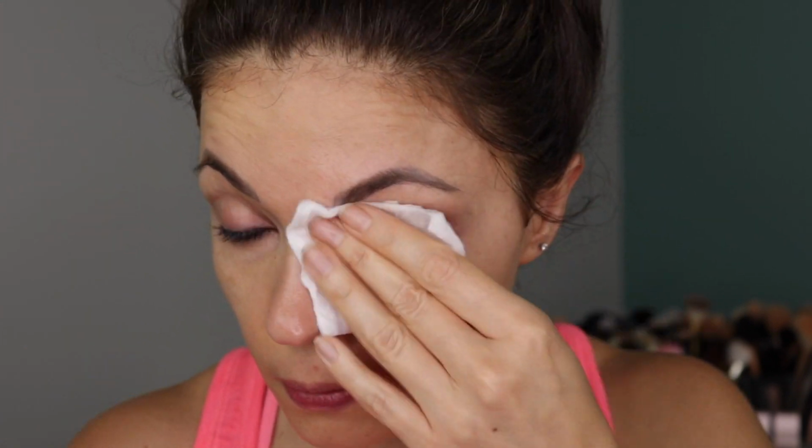Now I definitely know when I first started wiping my eye, in fact I'll do it on the other side, but I noticed that it was picking up a little bit more of that residue from the lashes, so I'll use the other corner of this wipe to show you guys that. And again, this just has some Bioderma on it, so just a little bit of micellar water.